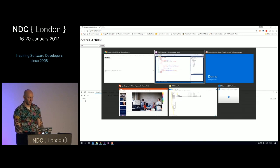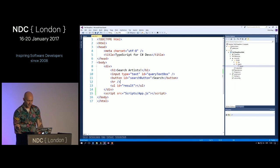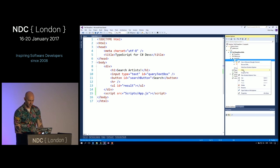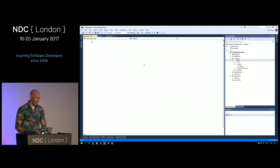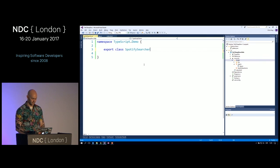Next step is I want to do some Spotify stuff. So I'm going to go ahead and add a Spotify searcher class. So let's go add, new item, TypeScript file, Spotify searcher, like that. And inside this file, I'm actually going to use a namespace, just to show you how namespaces work. So we're going to do namespace TypeScript.demo, just like we would in C#. And in here we say export class SpotifySearcher, like that.